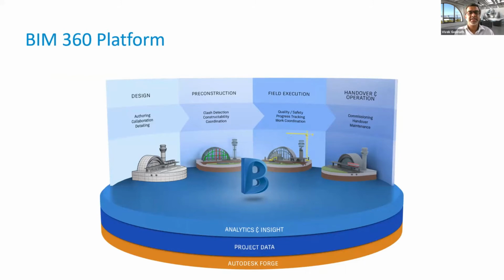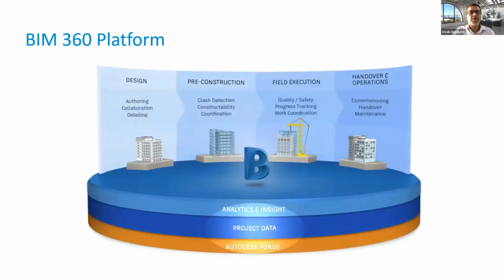Forge is a platform where all the data is maintained in a project data layer. And it has an external layer which gives analytics and insights of the entire project at any given point of time for any user who is going to access this particular data. It caters to different stages of the project.